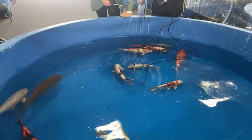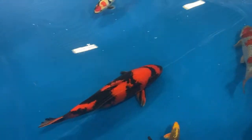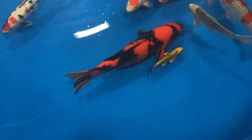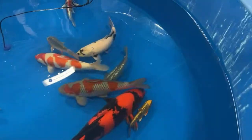Very interesting looking vat actually. Nice Hiyatsuri there. That's coming at 70. Very nice looking fish there. Nice vat. Nice Ochiba.